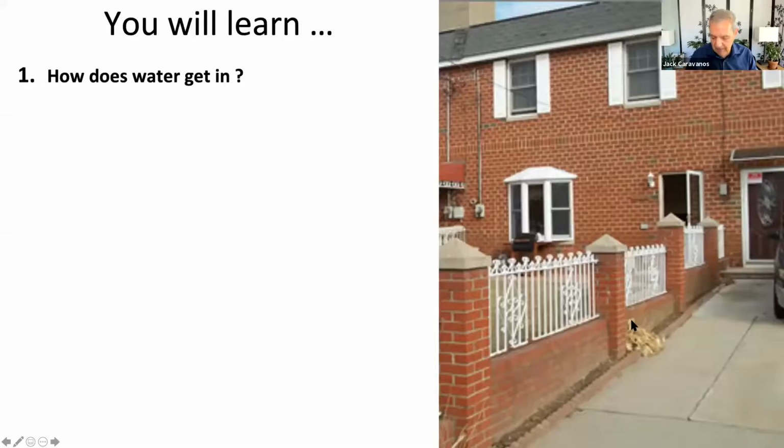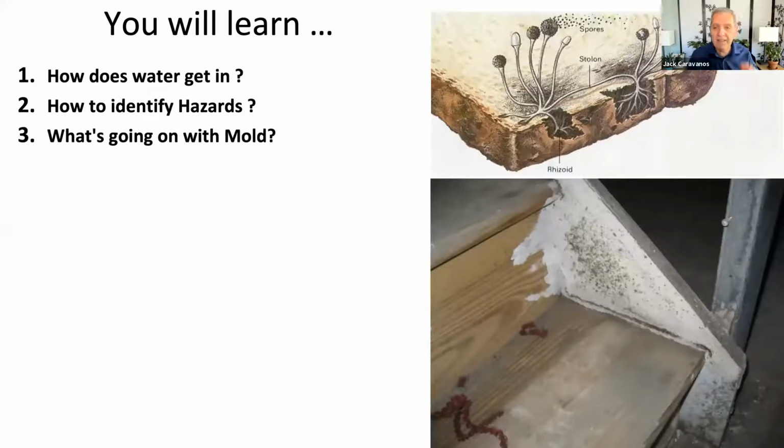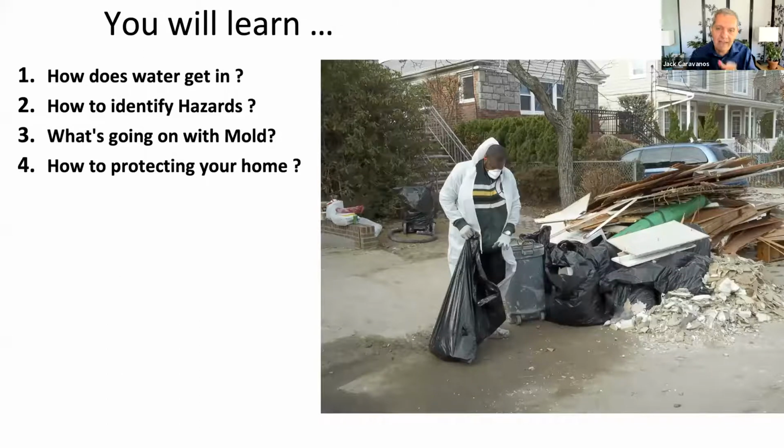Let me begin by saying I want to talk essentially about how the water gets in, and I will focus primarily on water. However, of course, wind and other hazards do play in a hurricane or extreme weather event. There are many hazards, and how to control these hazards. Some of them are rather dangerous, like lead paint and maybe asbestos. But clearly the biggest question tends to be around mold. With mold, what is it? What's the way to reduce it and live with it? So I'll clearly do that, and how to set up some preventative measures so you're not significantly affected.